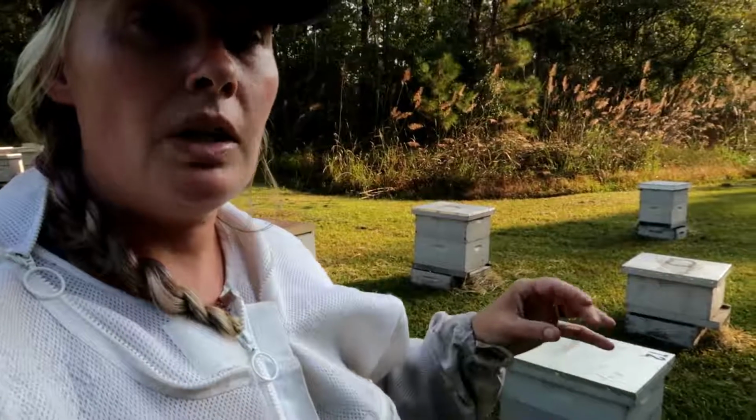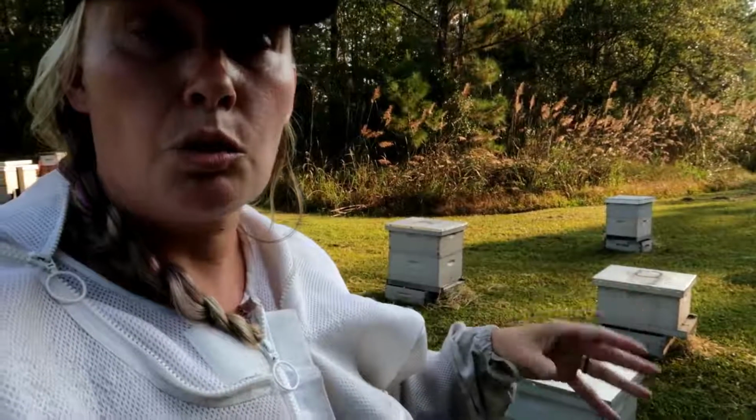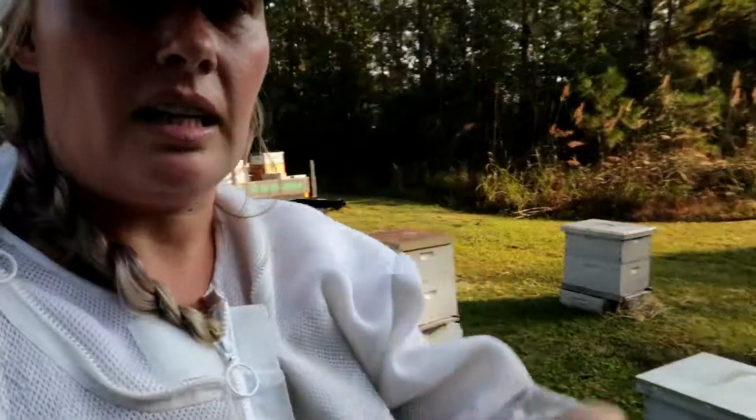And I want to show you the front of some of these hives. We're watching the bees reorient a little bit, and what you see I've done is I put a little bit of hay, a little bit of grass, a little bit of something there in front of their entrances to really remind them that they are in a new spot. They need to figure out where they are. So we're going to show you that one here in just a second. Here we go.